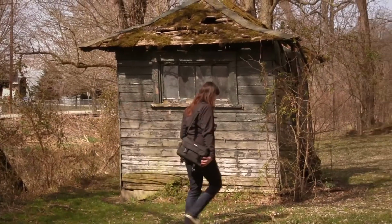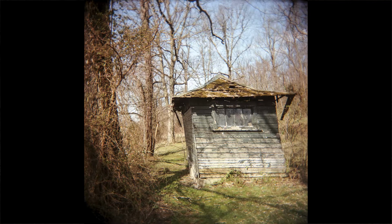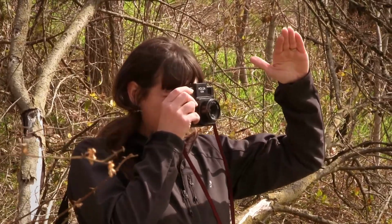It's got a beautiful lean to it. I feel like I might touch it and it can fall over. Light's a little harsh here. My lens hood is my hand.